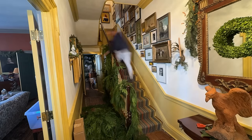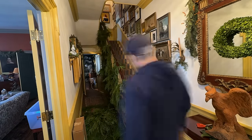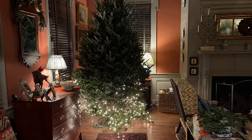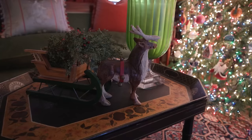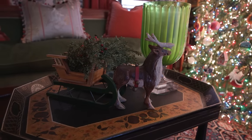I decorate, and this is crazy, but I decorate every room in this house. So the living room, the dining room, the kitchen, my bedroom, the guest bedrooms, the library, the bathrooms. I decorate every single room in this house. Now, some of them may just be a very, very small element, but I like to have a little touch of Christmas in every single room in this house. So I have done the vast, vast majority of it.